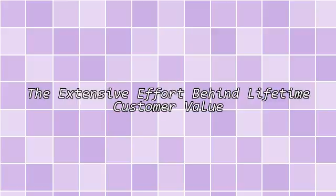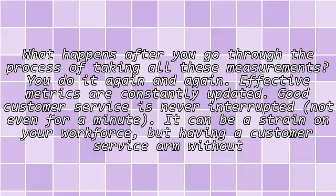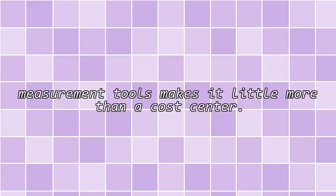The extensive effort behind lifetime customer value. What happens after you go through the process of taking all these measurements? You do it again and again. Effective metrics are constantly updated. Good customer service is never interrupted, not even for a minute. It can be a strain on your workforce, but having a customer service arm without measurement tools makes it little more than a cost center.